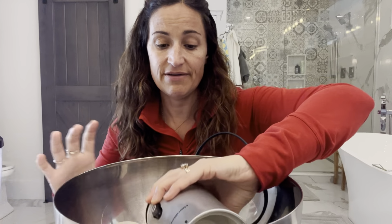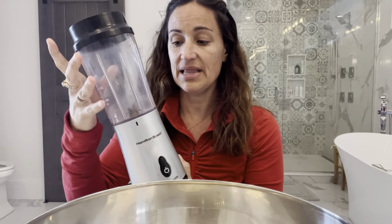So I do not use my high-speed blender. I do not use my Vitamix. I just don't like the idea of feces and then using it for food later. So I have this Hamilton Beach. It's just a mini blender. It's a single cup. It's an old blender. It was super cheap. And I only use it for disgusting things like FMTs.